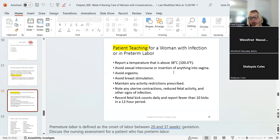Definitely going to restrict all kinds of activity. This is not the patient that goes out walking. I want to keep that baby in utero. I want the bag of water to seal over. So again, nothing in the vagina, and she's not going to go out walking. No stimulation to the breast because that could cause contractions and put her into labor. I'm going to monitor her. I'm going to monitor this baby very closely, and I want to make sure that the baby's moving. So I'm going to tell her, I want you to tell me if you don't feel this baby moving during the day. If you have fewer than 10 kicks in a 12-hour period, that's not good.